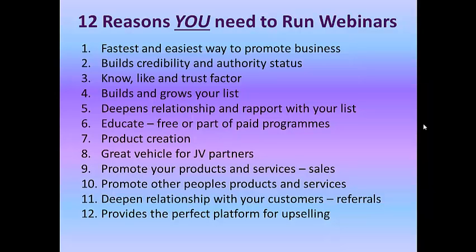Now, this is where, for me, the biggest factor comes in, and that's the know, like and trust factor. If you go to any networking event, they'll tell you that people buy from people they know, like and trust, and that's why physical networking is massive. Well, webinars allow you to develop that know, like and trust factor with many, many more people than you will get in a room at a networking event. You might go to a networking event, and for some of them you're lucky if there's 25 people in the room. On a webinar you can have up to 1,000.